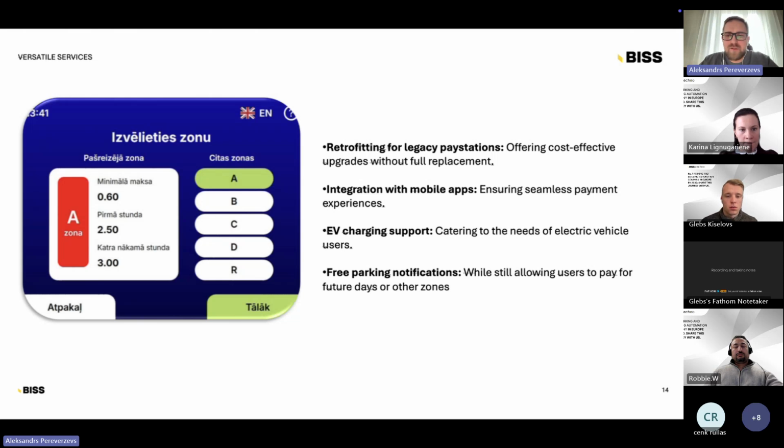One more thing that I didn't mention before is the various use cases and the notifications that we can provide within the interface. For instance, we believe that it's important to allow users to pay for the future. Let's say that in the city, paid parking is from 8 a.m. until 8 p.m. But you parked your car in the city at 9 p.m., so you don't need to pay. But the next day, the payment will start from 8 a.m. So previously, you would have to wake up, go to the parking meter, or pay from the mobile app, if you have it, of course, in order to ensure that you don't get fined.